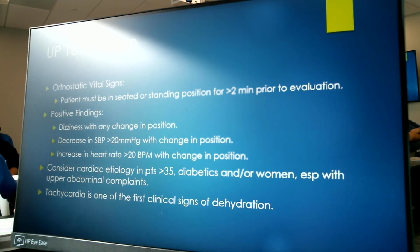Positive findings, dizziness. So if you stand them up and they get super dizzy, stop. That's as far as you need to go. Okay? Let them sit down before they fall over because they're too dizzy. Right? It may also be a decrease in systolic blood pressure by 20 or an increase in heart rate by 20 in that change in position.